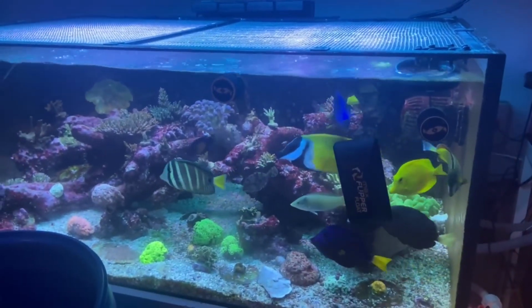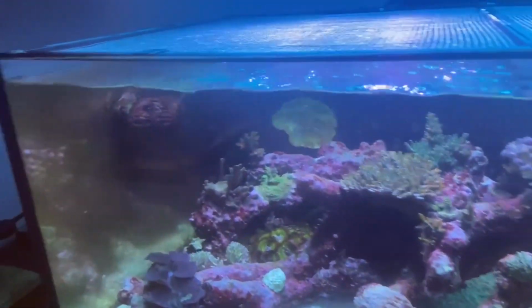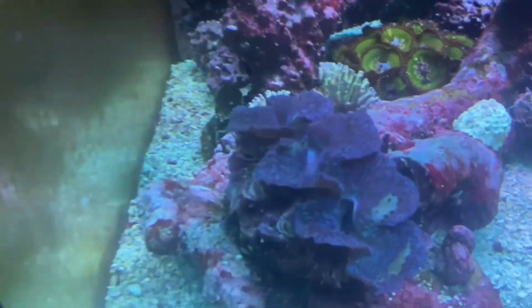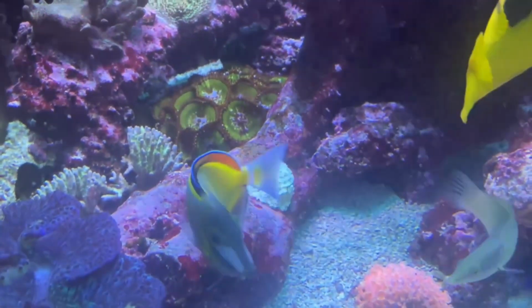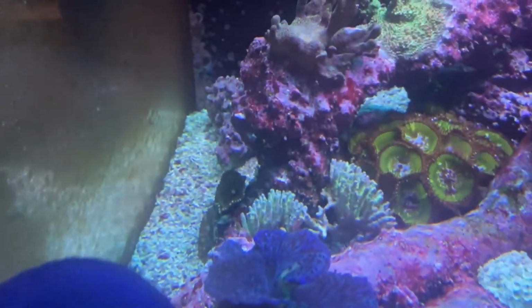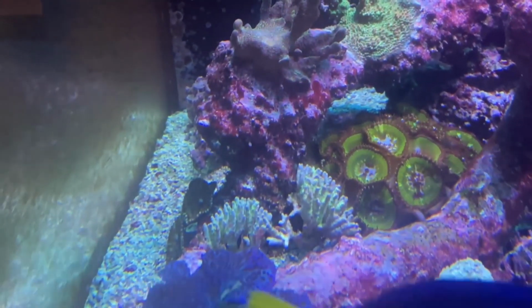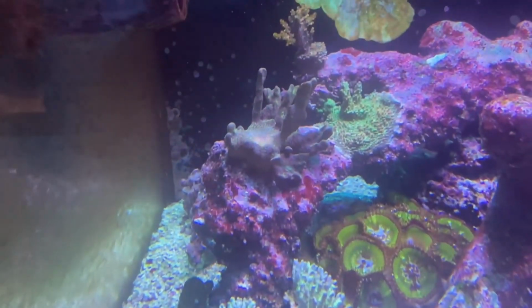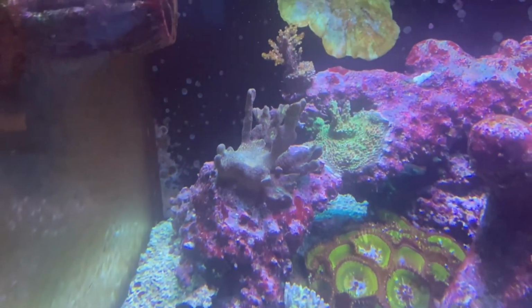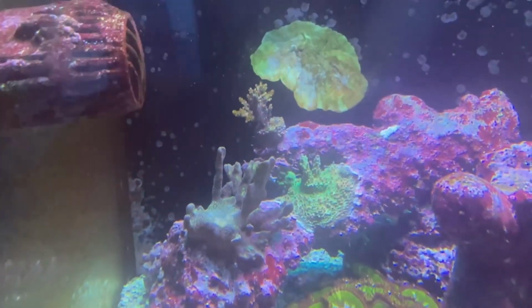Just wanted to give everyone a quick look with the filter on so you can see some of the corals that have been suffering. We'll start out on this side. Clam seems to be happy. That Ghani is bleached out and receded. That coral down there is pretty well bleached out. It's not dead, but it's not doing well. Same as that, same as all of those.